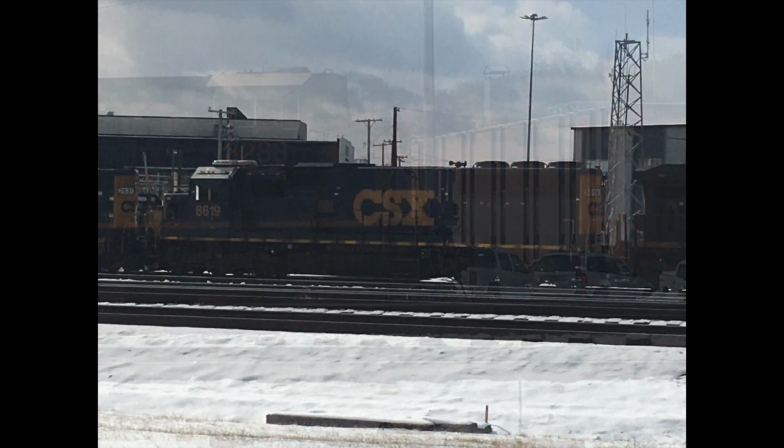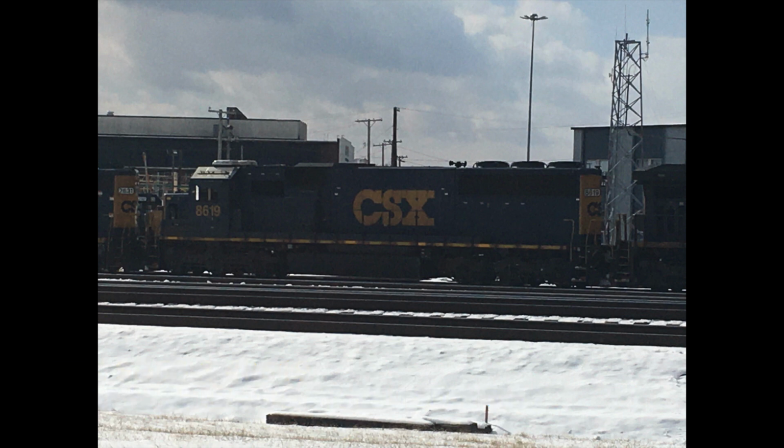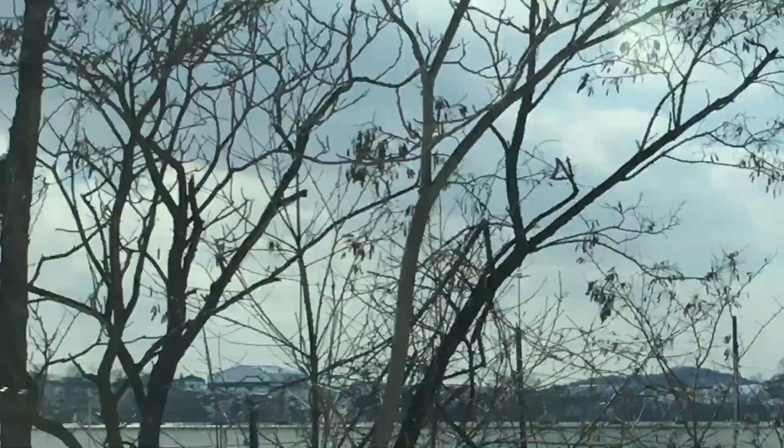The 4th unit on this train, SD50-3 number 8619, happened to be only one of 16 SD50s that are left on the CSX roster, but it is only one of 4 that are left in service. As we decided to wait for Q331 to depart, we decided to go and take a look at the deadline.